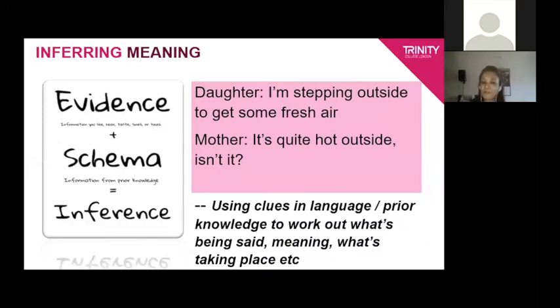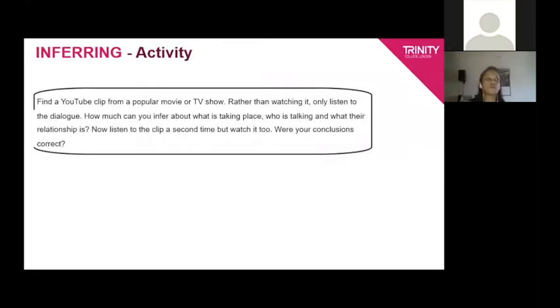So a simple but a fun way to practice inference is maybe to pick any show or any popular movie, a TV show that your students like, right? But maybe you can pull it out from YouTube, which is so very simple these days. And instead of playing it, instead of watching it, they're going to just listen to it. And you can pause every now and then if it's too much for lower level learners, and they have to infer what is taking place, what the characters are talking about, what their relationship is.